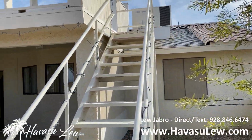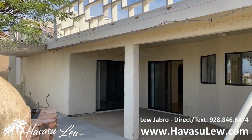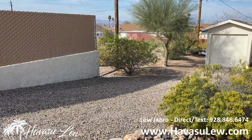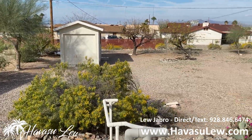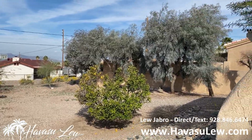He has a view deck on here. Go up and check it out in a minute. Tons of side parking and access down here. Tons of room for a pool or a casita or whatever you wanted to do.